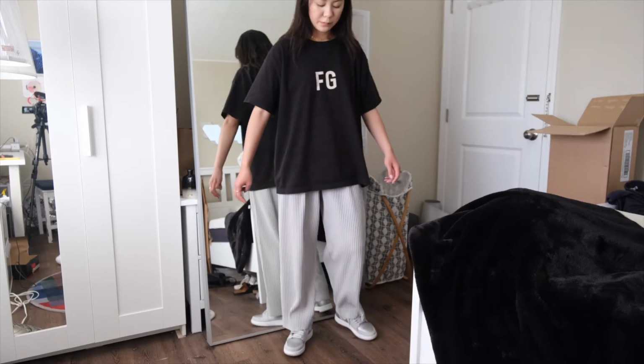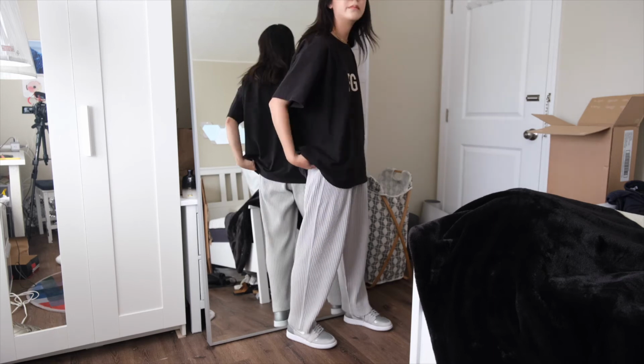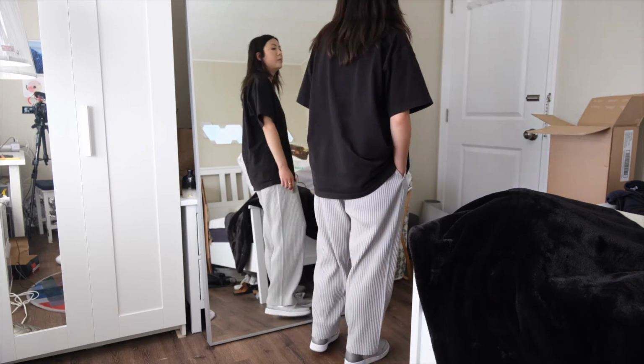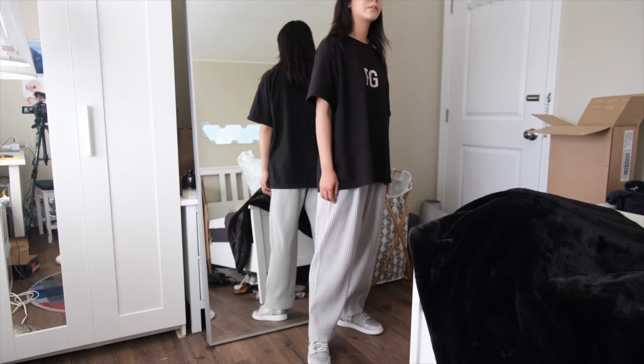Yeah, I will show you how I style them in one outfit, probably my go-to outfit if I had this pair of shoes myself. We're also approaching spring, summer in California. We don't really have a spring. I think the only time we really recognize that it's spring is when allergies pop up. So now that spring is transitioning, I feel like we have to really start dressing.